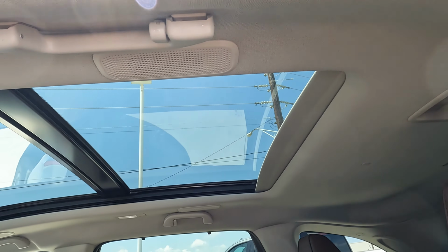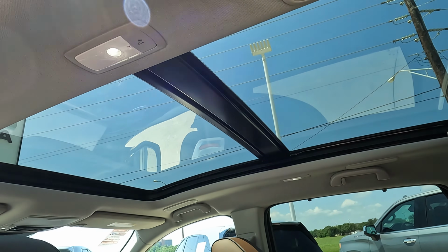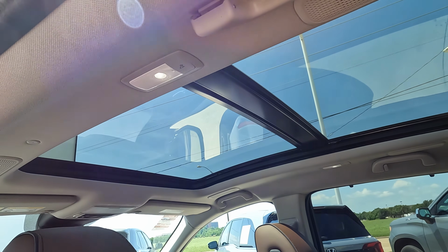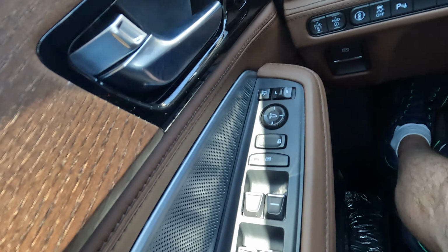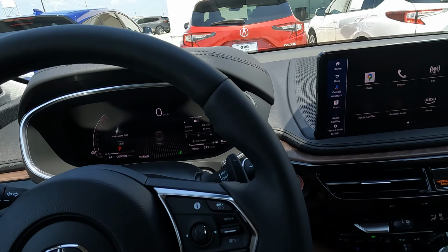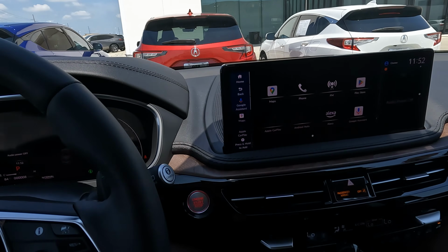And in case you were curious to see what the panoramic sunroof looks like when the shade is drawn back, there you go. That front portion over the front seats does tilt or slide open. And you'll have your typical features that have been here for quite a while now as far as all of your controls and switches go. Everything's normal until you get to your screen. This is the 12.3-inch screen.